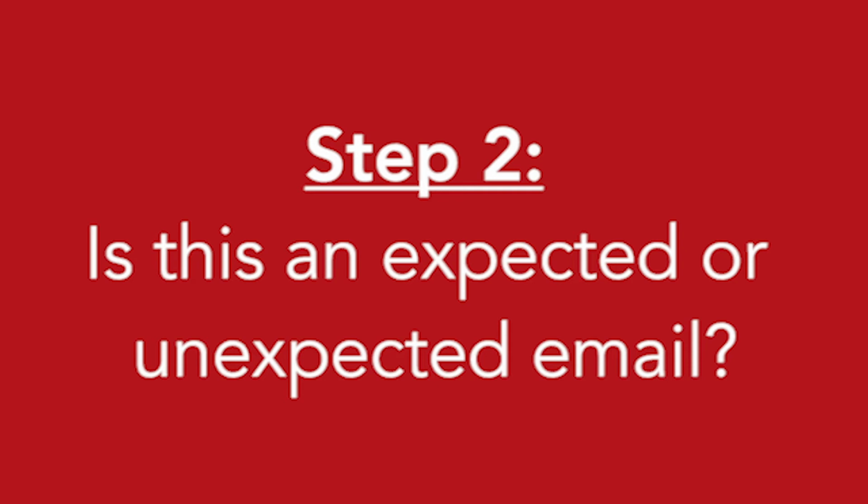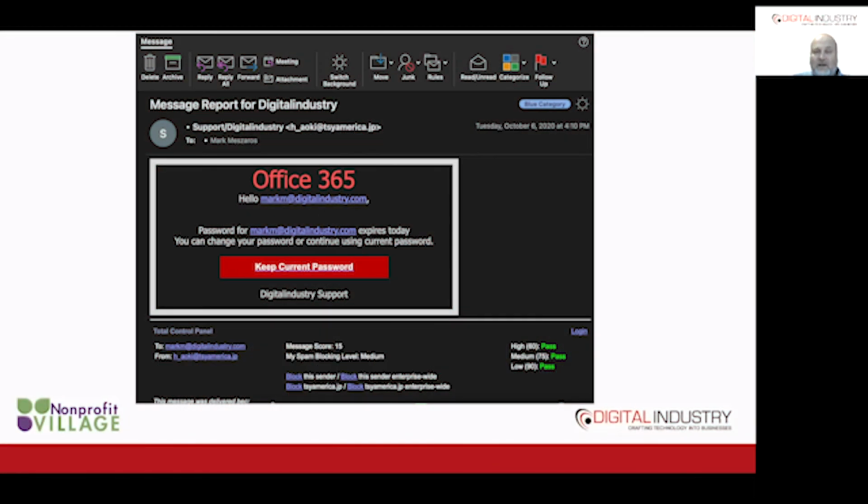Step 2. Well, are you expecting the email? If you're expecting the email, then there's an increased likelihood that it's safe. But if the email is unexpected or unsolicited, immediately give it a red flag for further investigation.